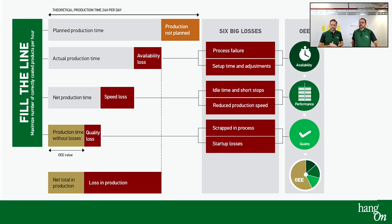So if we take the OEE and the six big losses and how it relates to what we call fill the line, you have an illustration in front of you now. If we start looking at the timeline, you see that we have 24 hours to play with at the top. You always only measure the OEE from what you plan. So if you have two or three shifts, you don't calculate the theoretical 24 hours. Then you have three categories, or actually six losses, but the OEE is made up of availability, performance, and quality. And then you have losses within these three categories.